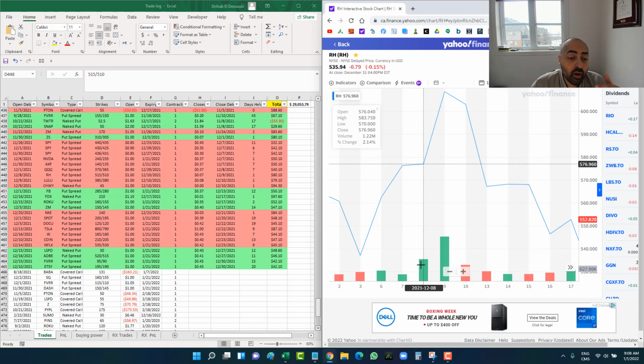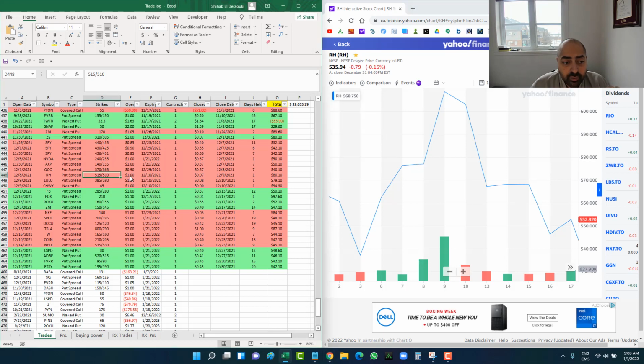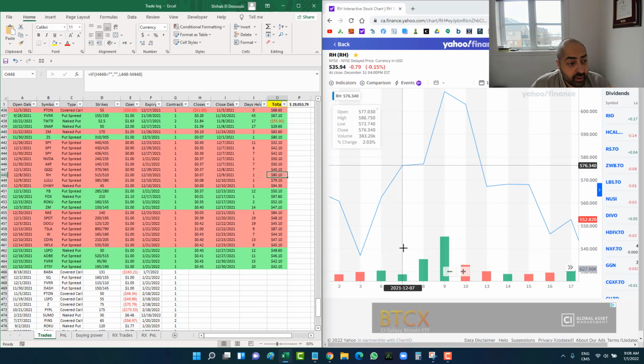The stock could drop, but most of the time it doesn't drop more than the expected move. It does sometimes, but most of the time it doesn't. In this case, it went up a little bit. So as you can see, I collected $1. And then the next day I was able to close it for 7 cents, giving me an $80 net profit in 1 day. And December 8th, we could see it closed at 576.